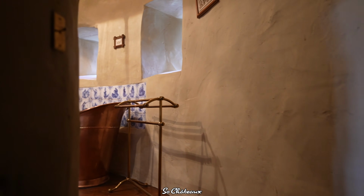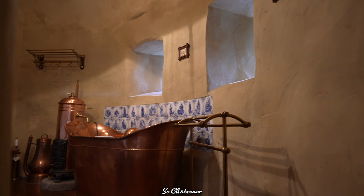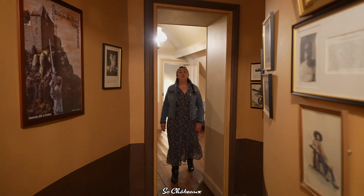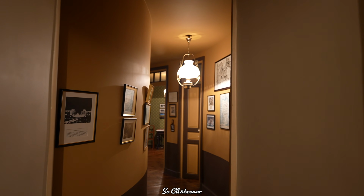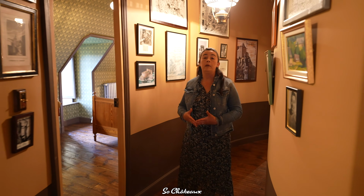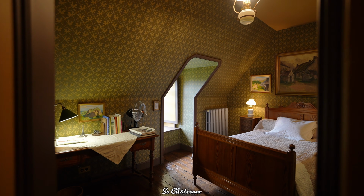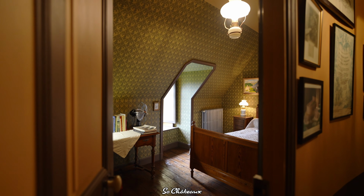This is Mrs. Lombardi's bathroom when they are staying at the chateau. So we're on the second floor of the chateau. Normally, this floor is not open to visitors. These are simply bedrooms restored in the 19th century style. Of course, unlike the one we saw on the floor below, you'll see that these are much smaller because at the time they were simply maids' rooms.